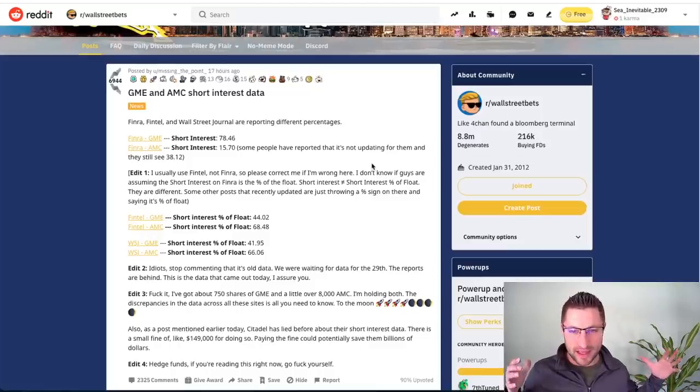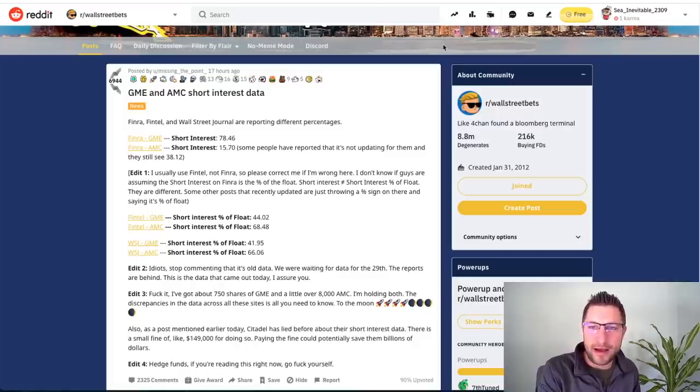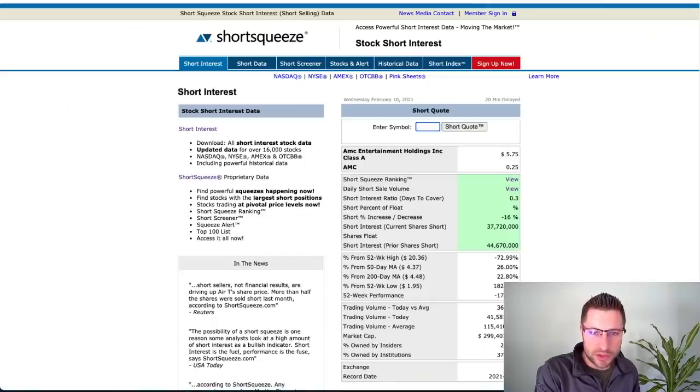I've already taken a pretty substantial loss that I'm not going to cut at this point. Okay. Let's go over to shortsqueeze.com, which is another one that I really use. It doesn't really show a percentage. The decrease was 16%, and for AMC I want to highlight this: 37 million.